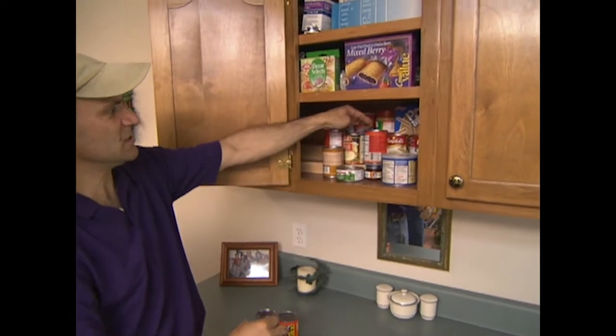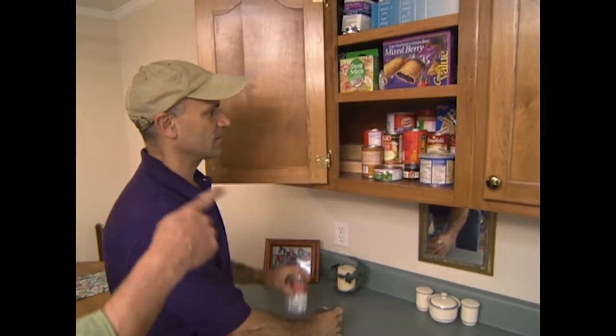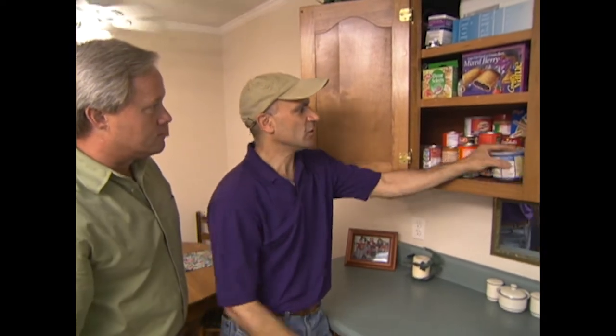And what it allows you to do is, even if they overlap one another a little bit, you can still see what's all the way in the back. And I guess if you wanted to, you could actually stain or paint the pieces of wood to make it blend in. You could, but as you can see, once it's loaded up, you don't even really see the 2x4s. Well, this tip's kind of making me hungry. Here, let me try it.